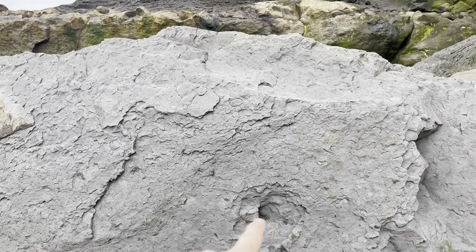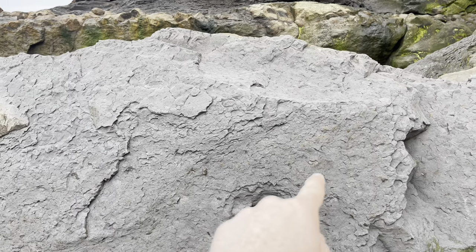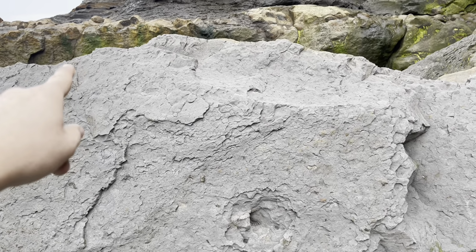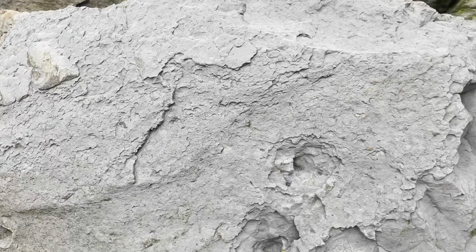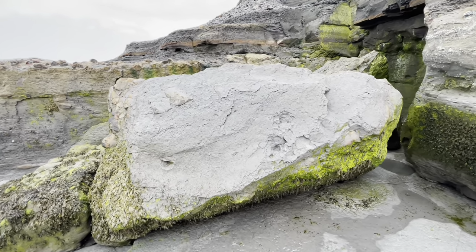We've got one, I think, inside this rock, and there's two others right there. There's also a trickier one to spot right at the top corner. And I think there's another one just out of shot, but we'll have a little closer look at them all now. So let's get closer and have a better look.